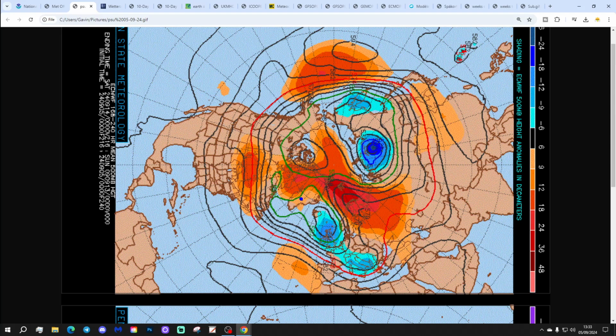These are the GFS and ECM 500 millibar height anomaly charts from Penn State University. We've got the ECM on the top and the GFS is down here on the bottom. 500 millibars, about 18,000 feet, is up in the atmosphere. High pressure and low pressure are being moved around by the jet stream running above. Blue is below average heights, low pressure. Yellow, orange, and red are above average heights, which is high pressure.